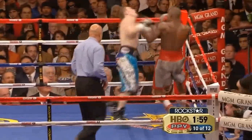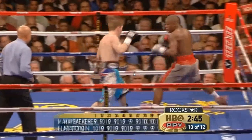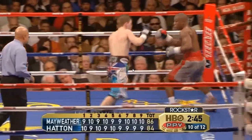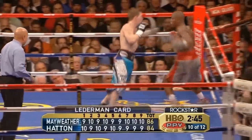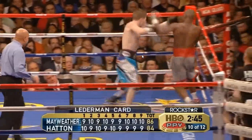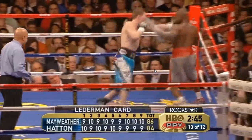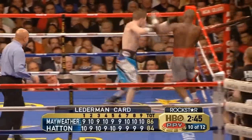drop him here. Now, at the beginning of the round, Hatton beat him to this position here, and Mayweather wasn't actually able to get into a position to throw his left hook with any power before Hatton was able to catch him with that left cross here. So he gets again in this position, front foot, all his way here, and he leaps out of that position with the cross, and he's able to catch Mayweather.